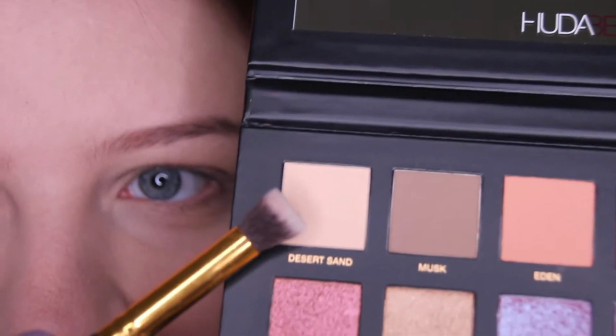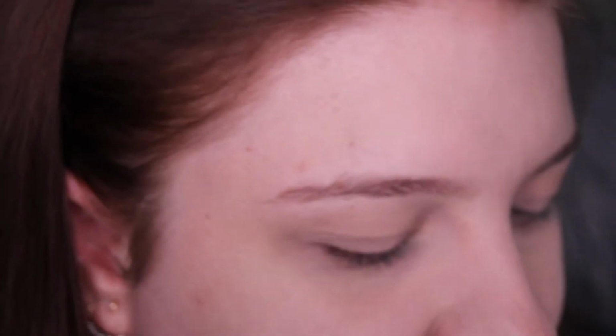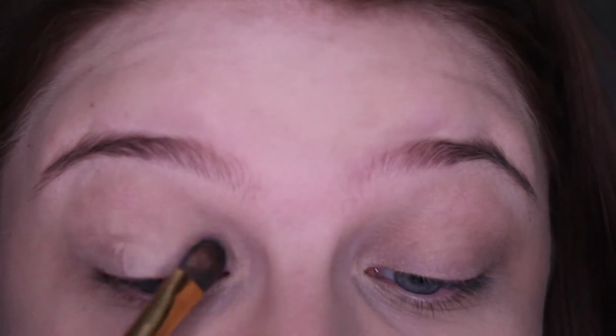Perfection. Okay, so to start off this look, I'm just going to use this creamy colour all over my eyelids, just to create a little bit of a base.